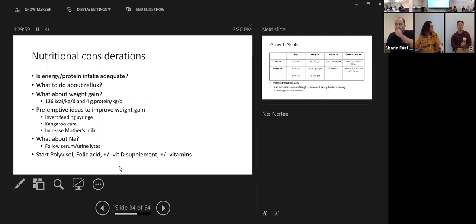When Prolacta makes their fortifier, it's part of the labeling regulations. When you put something on a label, you have to be sure it's what's in the product. When they add the vitamins to the products, they can't guarantee they will remain stable through pasteurization. So because of that, they don't add any additional vitamins to the donor milk. The only thing that you get in there is what's inherent in mom's milk initially, and a few extra electrolytes that they are able to safely add. But there are no added vitamins in the Prolacta fortifier.